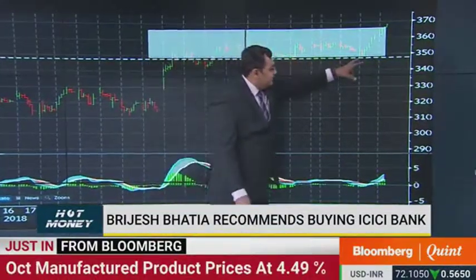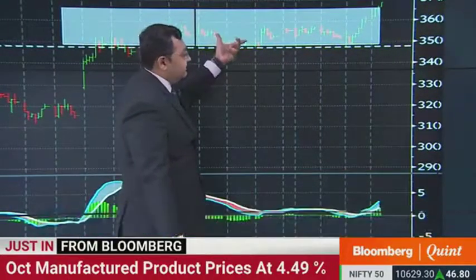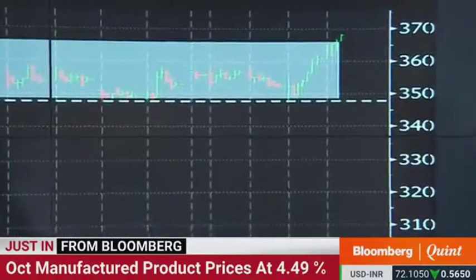Look at yesterday's momentum. Even after a gap down opening, the stock has seen a strong upside. And look at the MACD. MACD has given a strong positive crossover at the breakout levels. So I think it has given first the major breakout, then the second, the consolidation breakout, and I think this momentum might continue towards 396, 400 levels on the upside. Okay, 396 to 400 levels.